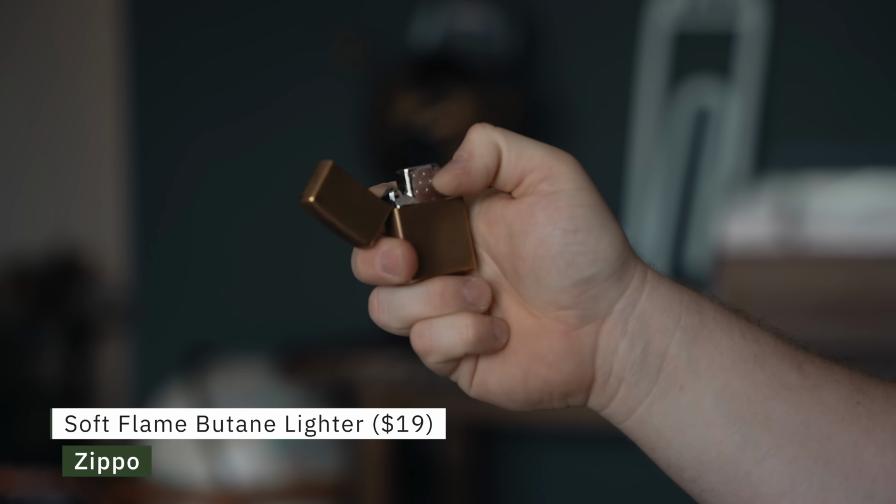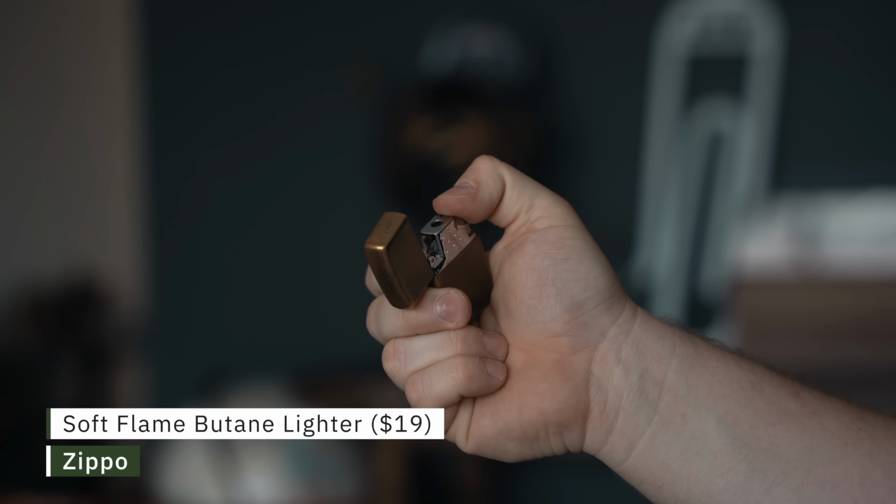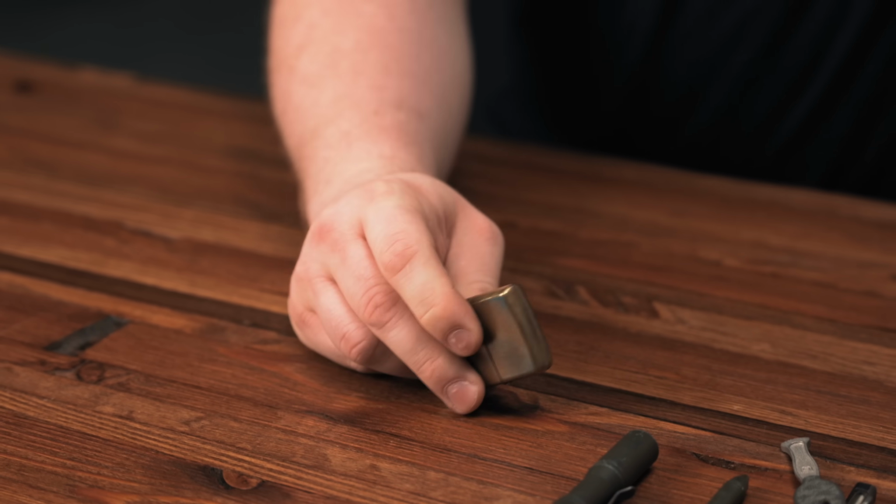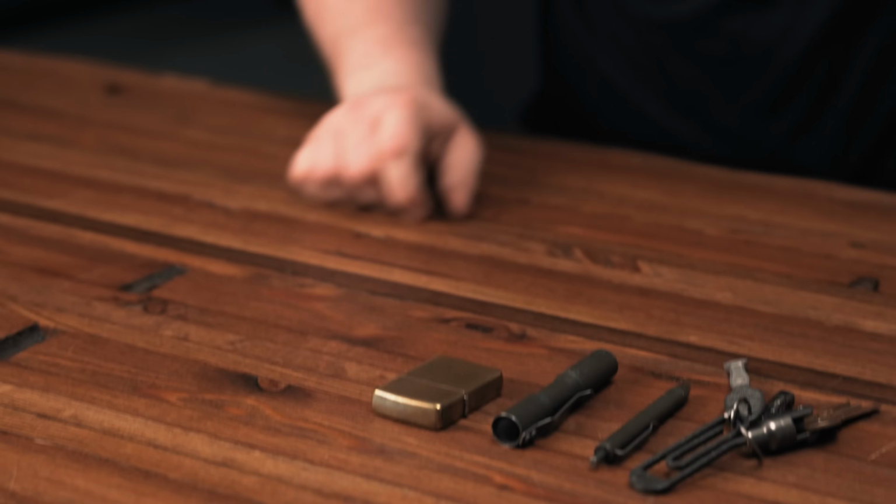We also have a Zippo. This is a brass Zippo that I've had forever, and it has a soft flame butane insert in it. I smoke cigars, I smoke pipe. That's my lighter for that.